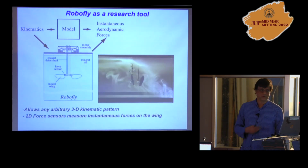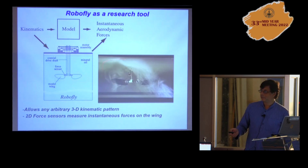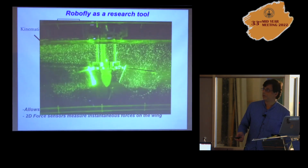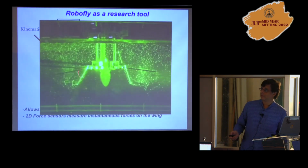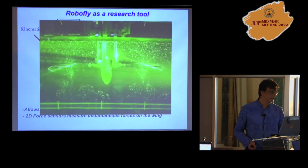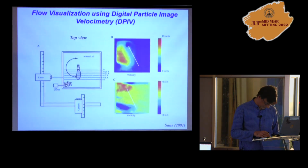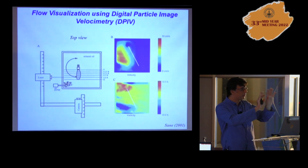So we could sense the forces. So we had the whole force record while it does that. And we also could fill the tank with bubbles. And this is better seen in this new version of RoboFly that we have now reconstituted in Purdue. Now it has a body and so on. But what you can see is these bubbles. And these bubbles can be tracked by a specific method called particle image velocimetry. So you can throw a laser sheet across, and then what you get is a picture of static bubbles. And if you take these pictures closely enough, then you can ask how the bubble configurations change.